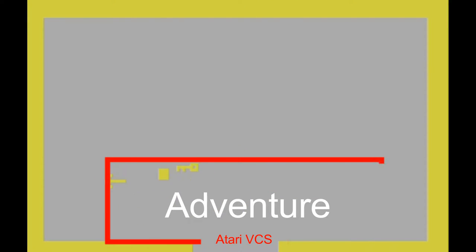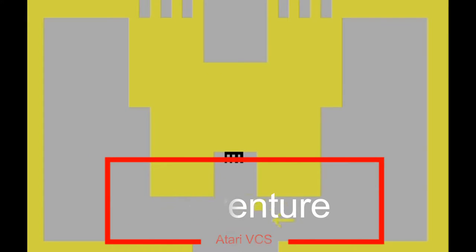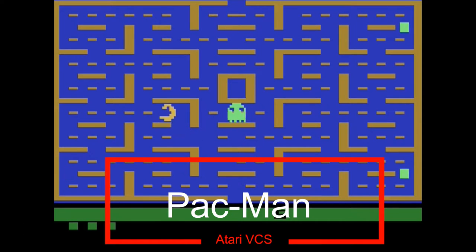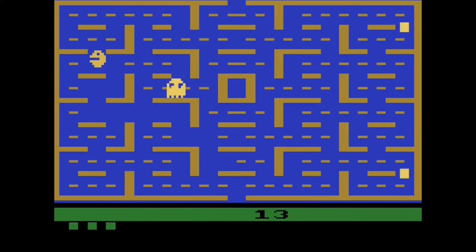Chapter 3 covers a groundbreaking game that I recently reviewed, Adventure. The book goes into detail about how the game's author and programmer, Warren Robinett, gained his inspiration for the game, which was from the PDP-10 text program, also called Adventure. His idea was to take the concept from a text game and reimagine how to turn it into a graphical adventure.